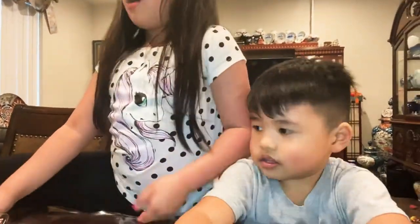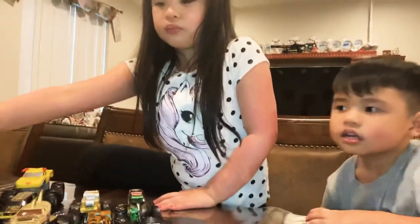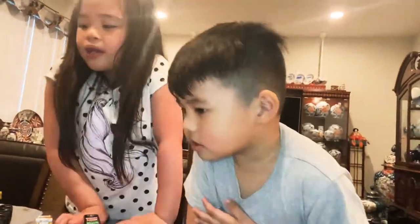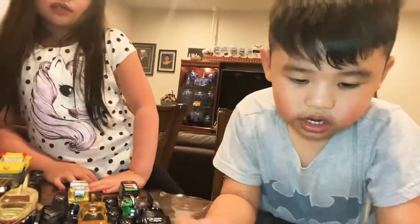One is a girl, but all of them. I think this one is a girl too. Which one? This one. No, that's a boy. It looks like a girl to me. It looks like a boy to me. So we're gonna start with the big ones first. Sam is driving this one.